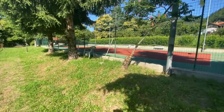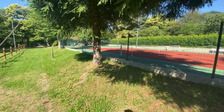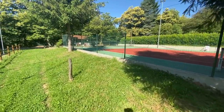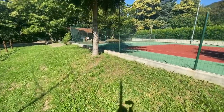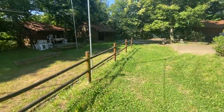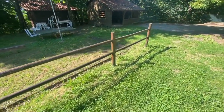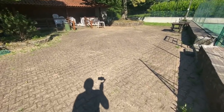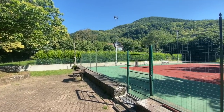And you just have to go to the bar and get the key and pay a couple of euros if you want to play, just to support the minimal upkeep costs. But again, this was a plot of land that was donated by one of the villagers. Money was collected by various other villagers, and they built this sort of little place to be in the evening, have some drinks, play some tennis, and unwind. What a spectacular backdrop to a tennis court.